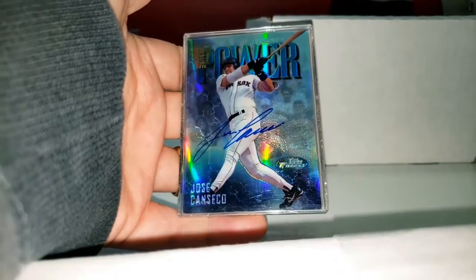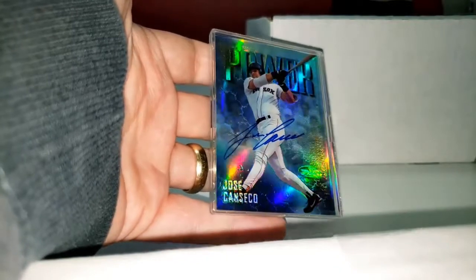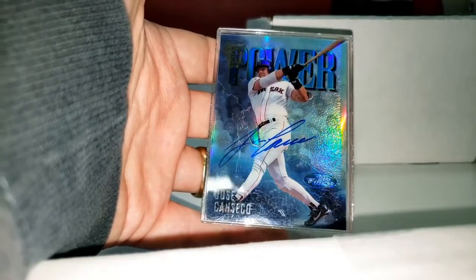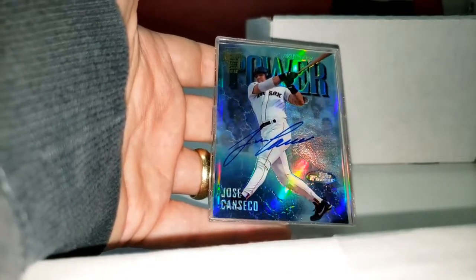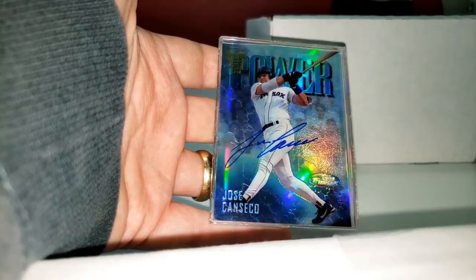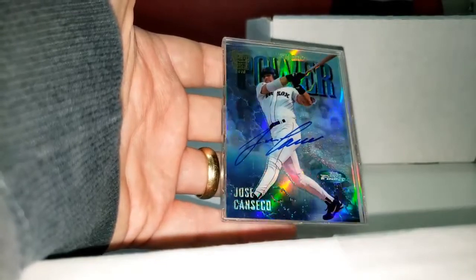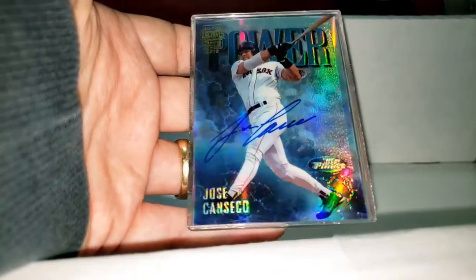Yeah, stop me if you heard this before. I don't really do buybacks, but this is one of my only Topps Archive Signature Series buybacks. It's the only refractor one of one Canseco that I've seen. So I had over 100 different Topps Archive Signature Series buybacks. This is the only one I have left because, to me, it's heads and tails better than any of the others I had before, and really any of the others I've ever seen. So love this card.